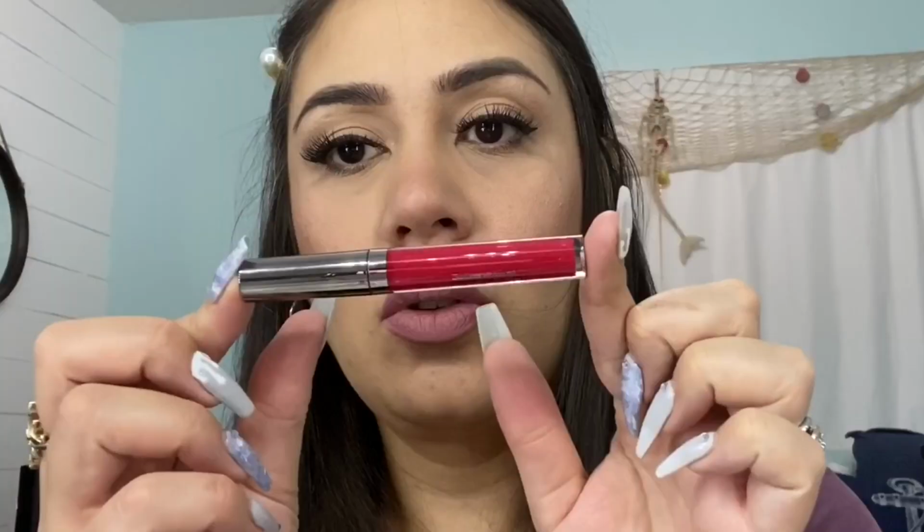Juice Beauty. Feels like a soft lip balm to the touch. And this retails for $24. Wow. I like the color, I'm just more of a nude lip kind of girl.